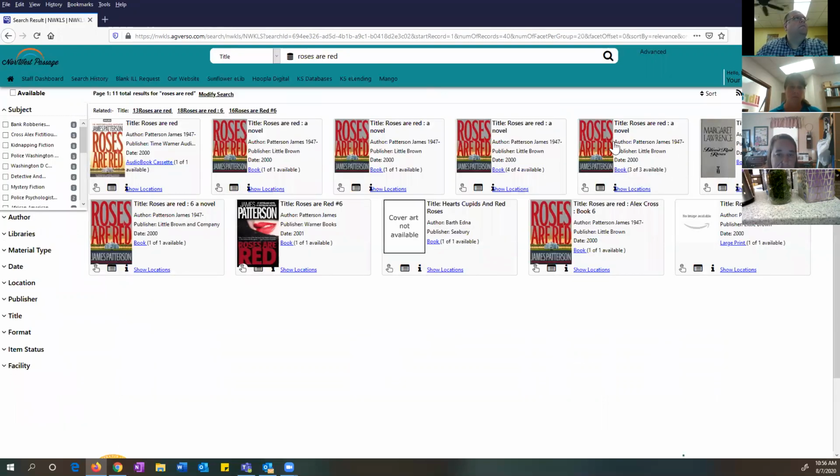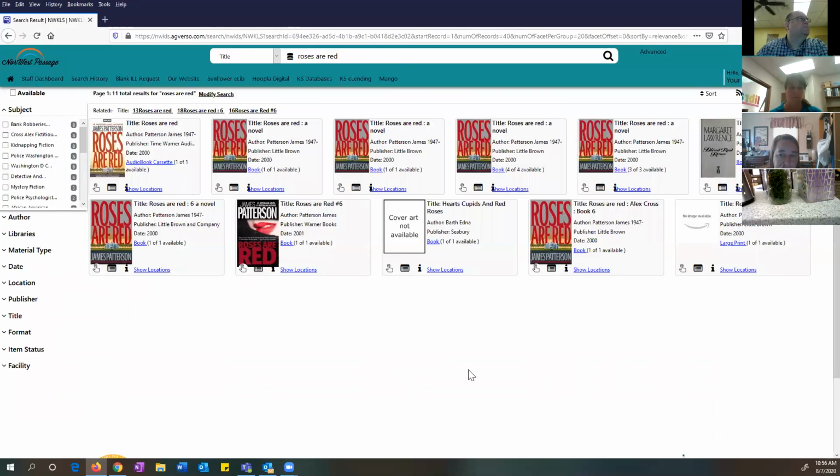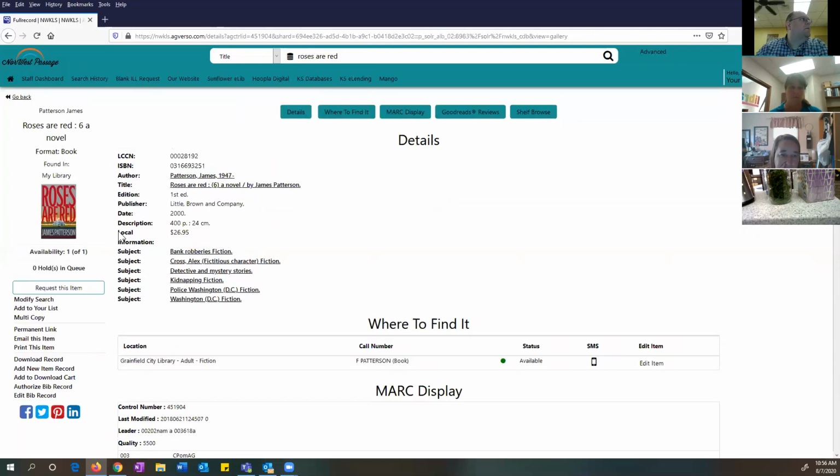The thing about these fiction books, though, is most of them are all the same. Here's one with Oakley, Sharon Springs, and St. Francis. Again, we're missing page numbers. You can see all the different title variations, right? So you're noticing all these little oddities that cause this. Okay, this one's got page numbers. It's even got cost in the local field. So this is Bonnie's. Look at that, Bonnie, we found you.